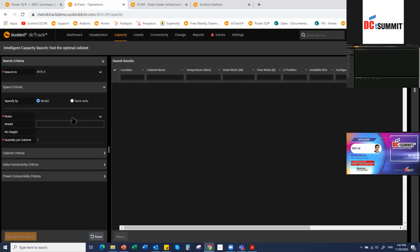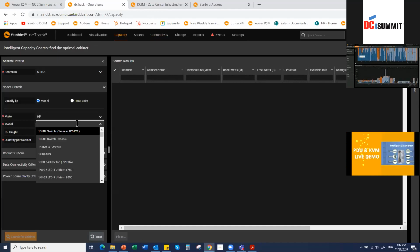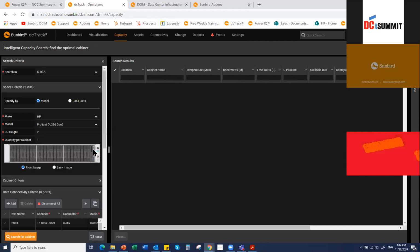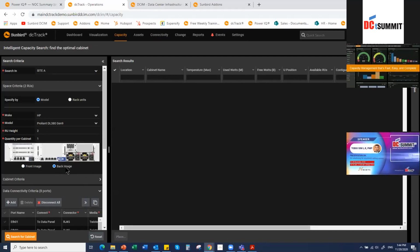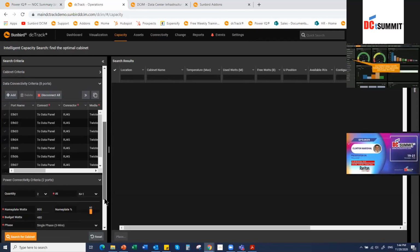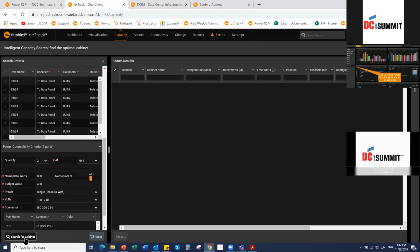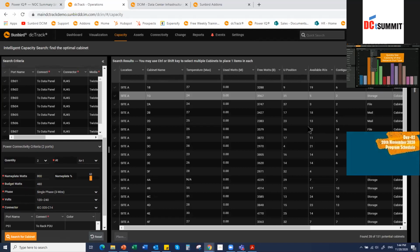Okay, let's say you want to deploy a new server, a new HP server, DL380. Let me just select any generation. Do not worry about this. These are actually coming from our model library. We have all the information: how much power is needed, how many RJ45 needed, how many LC ports needed. So we'll calculate for you which rack has enough RU, enough power, and enough network ports for you to deploy this server. You give it a search. Click on search. Then from here, these are the racks available for you to install these new servers.